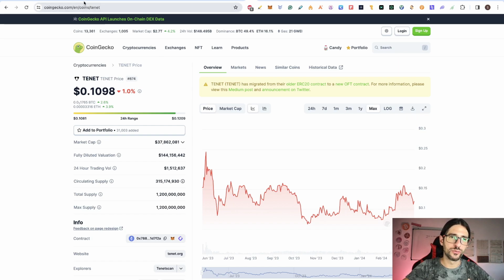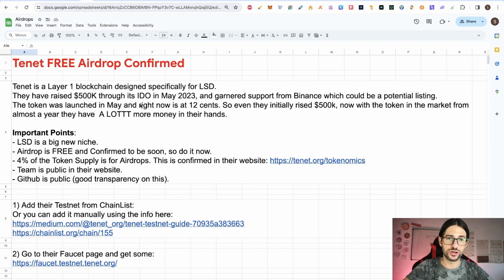So why is this important? Because they are of course holding a very big bag of these tokens. So that means that they have liquidity, they have a tokenomics of course, but they have a treasury fund that they can use for the progress of the project. So don't think that they only have $500,000 to do everything, because that is not true right now.